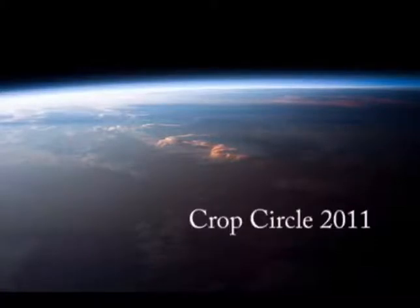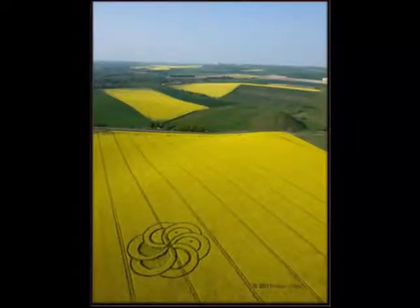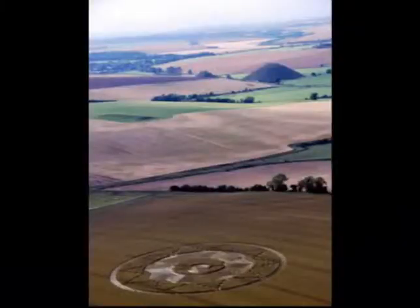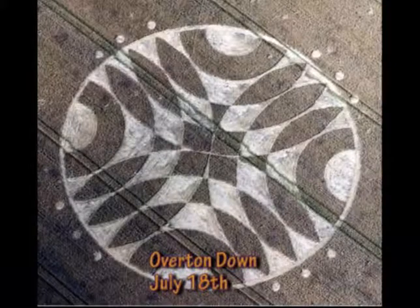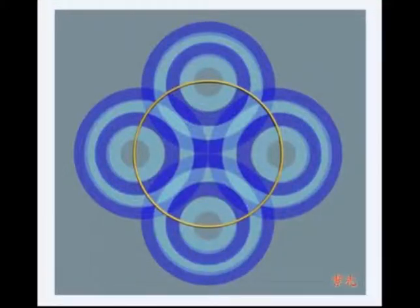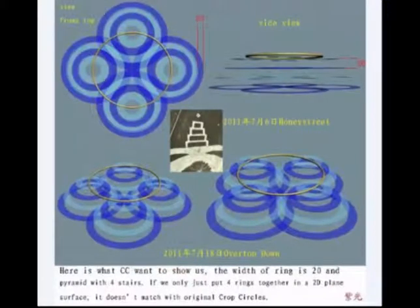Crop circle messages for 2011 arrived full of information in relation to Silbury Hill Pyramid. More than 10 formations in the surrounding areas of Silbury Hill and Avebury Stone Circle are warning us of how important Silbury Hill Pyramid is for future events. Some formations appeared in the surroundings of Silbury Hill, and others not that near, like Overton Town. This design clearly shows, in an elaborate 3D design, the vibratory energy of pyramids.